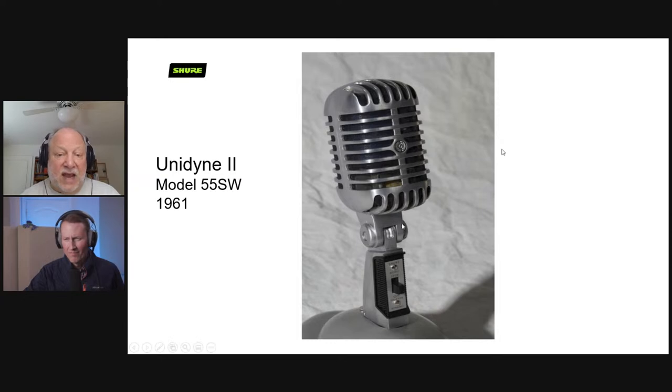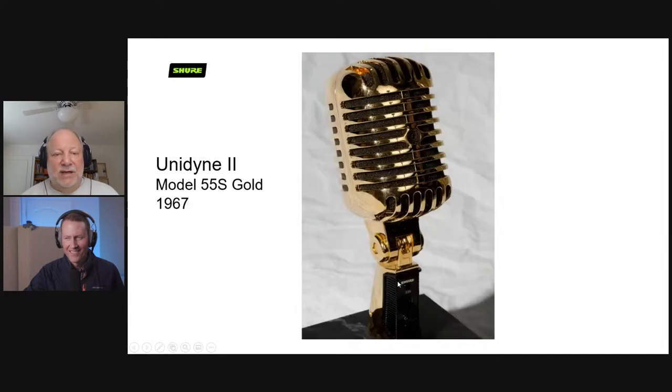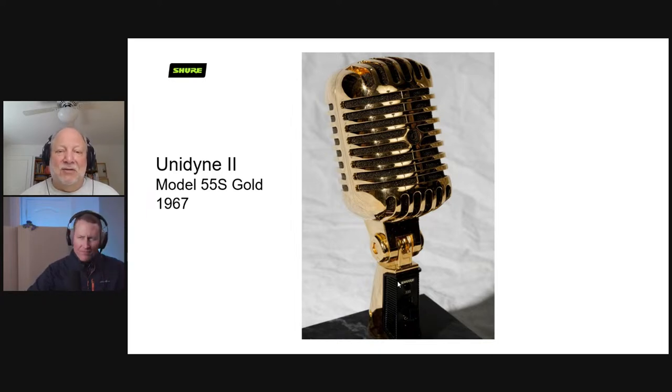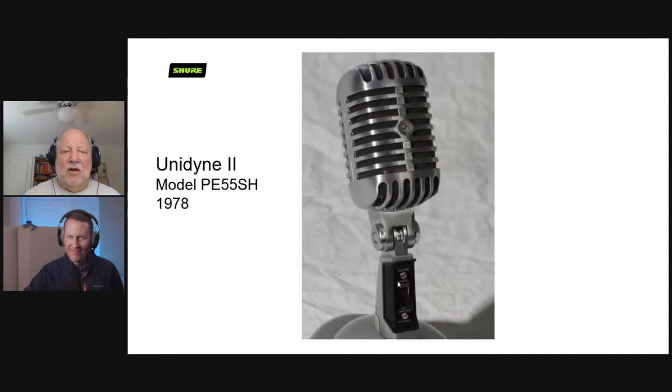The 55SW came out in 1961. The primary difference on that is we added a switch. That's what the S for small and W or SW for switch, just an on-off switch on that. We did a blingy version, the gold version, in 1967. Problem with this was that you couldn't put a thick coating of gold on it, because it would cost a fortune. So it's a very thin coating. They look great, but if you handle them a lot, the sweat and the salt in your hands wears off that gold pretty quickly. So this didn't stay around very long.